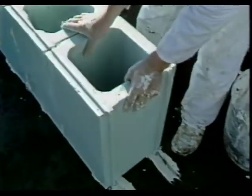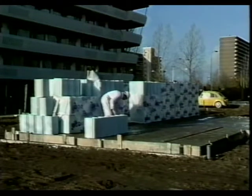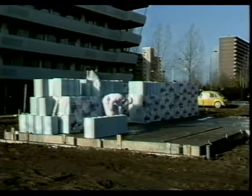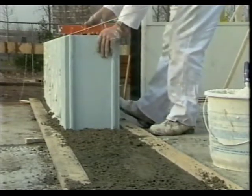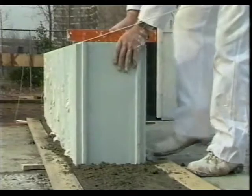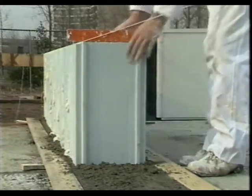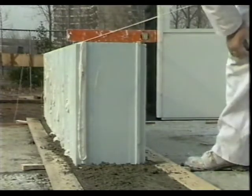Building on an existing floor is rather unusual. Normally, walls are built off unfinished floors. With a Gibbo system, it makes no difference, because our blocks can be bedded on cement mortar. The work is completed without profiles, and only the first course is laid using a line. Here also, the measuring will be our responsibility.